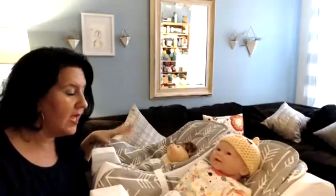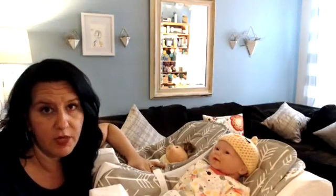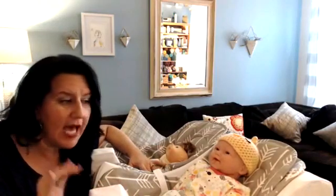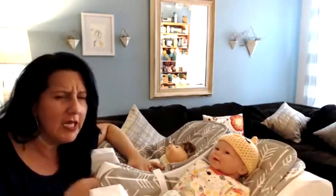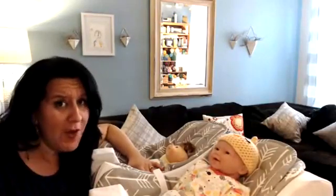Now, I just opened it out of the box, and I am already pleased to tell you that it smells good. I know that a lot of the big pillows, especially the breastfeeding pillows on the market, sometimes the concern is that the foam has a scent to it. I am thrilled to report to you that this is scent-free foam.